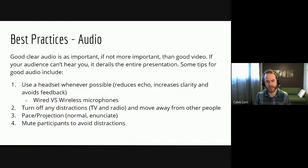And then a note about pace and projection, so just about how you're speaking with your microphone. If it's set up properly, you should just be able to speak normally, how you would in a face-to-face lecture or presentation. The microphone is pretty close to your mouth, so you definitely don't need to be shouting or talking any more loudly than normal, and just at your regular pace.